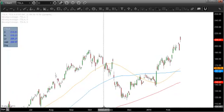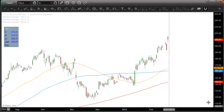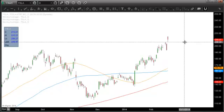Now what happened is these things had very jacked up implied volatility. As implied volatility often comes down after the earnings announcement, the price of the option falls, right? And because I was short calls, that's exactly what I want to happen. Now I'm not looking for the stock to fall apart here. I don't really care if it only drops another few percent.